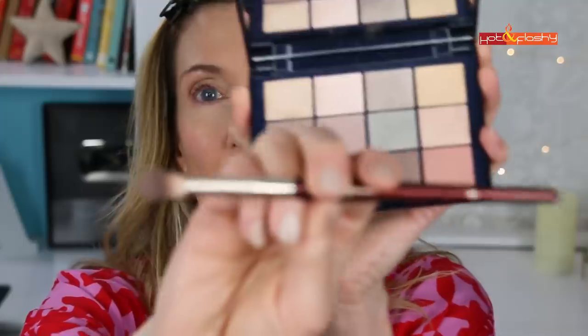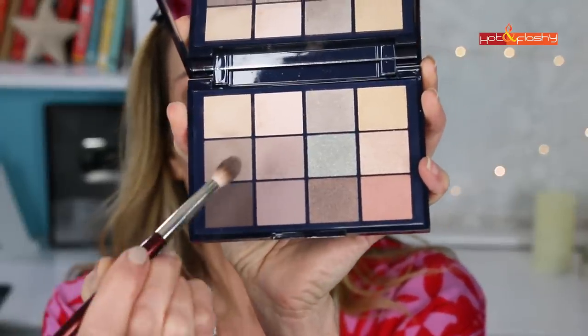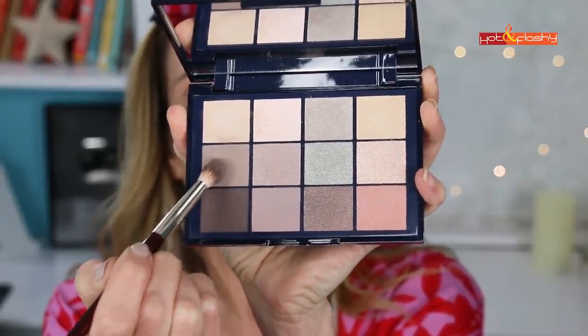Oh, now I'm using, whoopsie, forgot to mention this. Now I'm using my BK202 and going into this color right here, which is very, very pretty and not too dark. I'm really kind of digging this color. I'm just gonna put a little bit more, build that up a bit, put it deep in the crease. Okay. And then I'm going to use the BK201 brush to blend that, making it nice and soft.